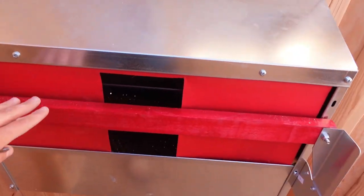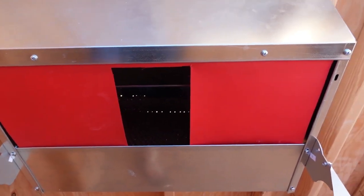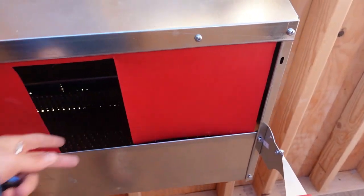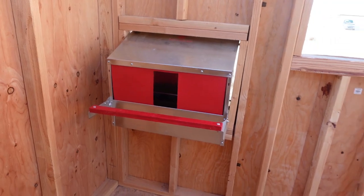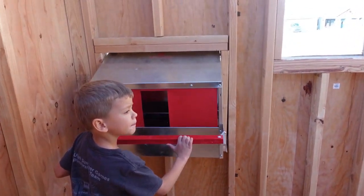So you put this up at night so they don't sleep in here, if you come out every night to check on it. Or you can just leave it down, but it's like a little bar that helps them to go in. Apparently red attracts them, so this will help them want to go in here to lay. I said about 2.5 feet off the ground. I think we're pretty close to that.